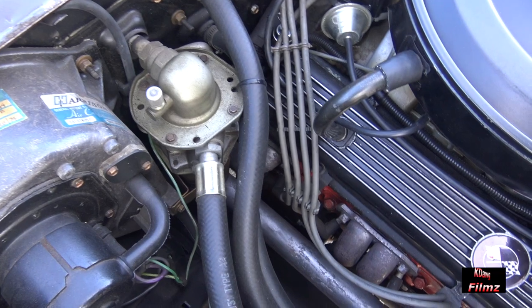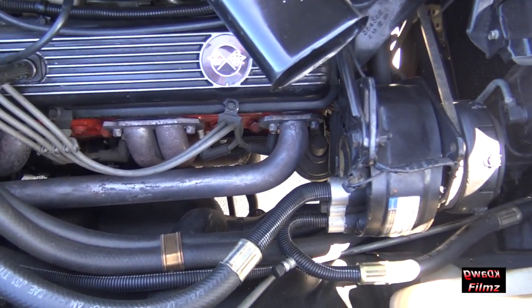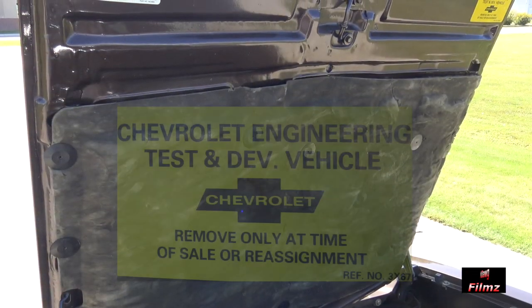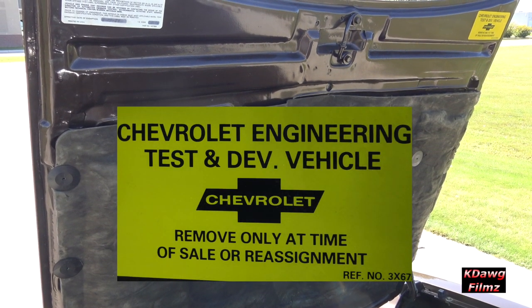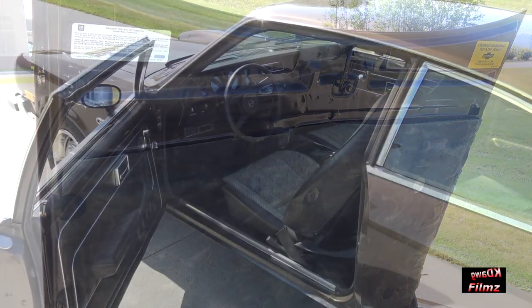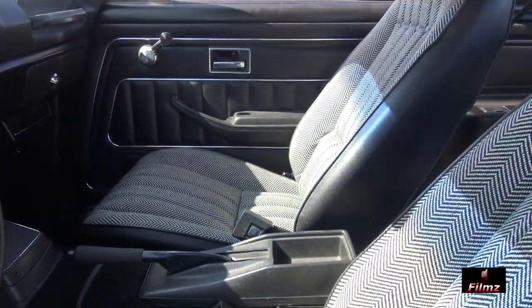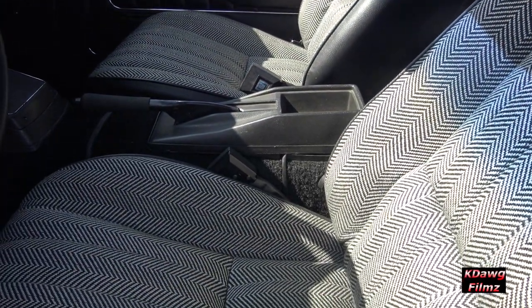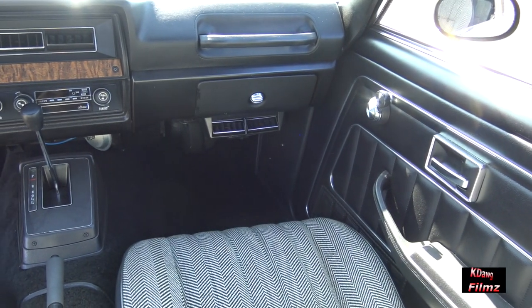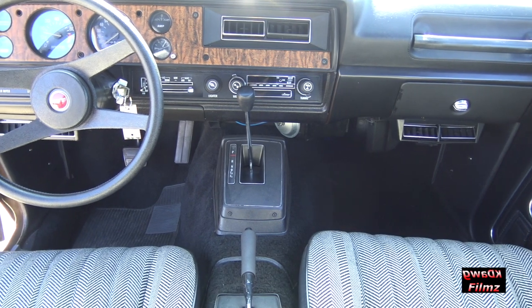Prototype air conditioning by Harrison Radiator, and a modified core support with a 4-core radiator. Several Chevrolet experimental, EPA exemption, and product sample labels are present on the Vega attesting to its status. On the inside there is an 8000 RPM tachometer and the 130 miles per hour speedometer.